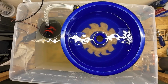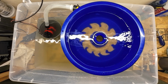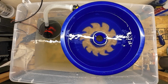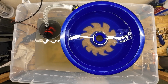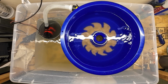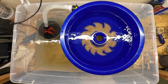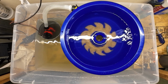I'll come back. All right, this is the second run from the tailings. Slowing it down is starting to give me that sawtooth effect that we looked for. I'm still not seeing any gold on the edges, but we'll just have to give it some time. So it's been running about, I don't know, 15 minutes now. So it runs at a lot slower pace.